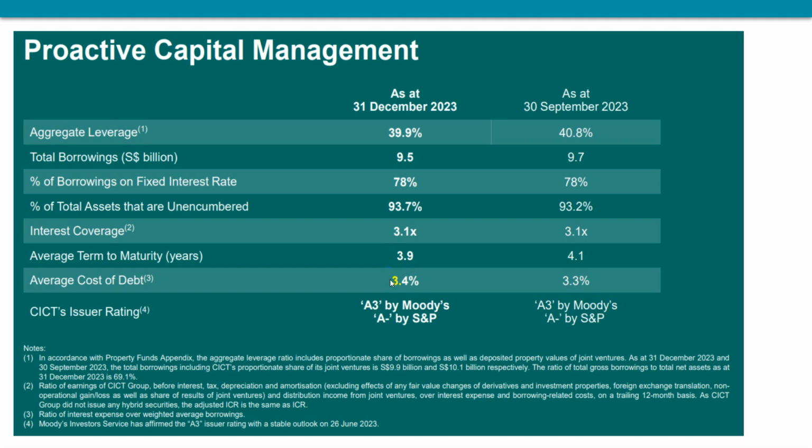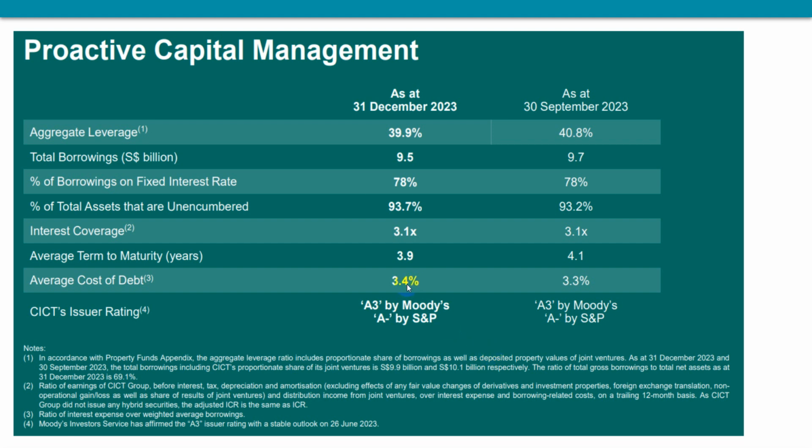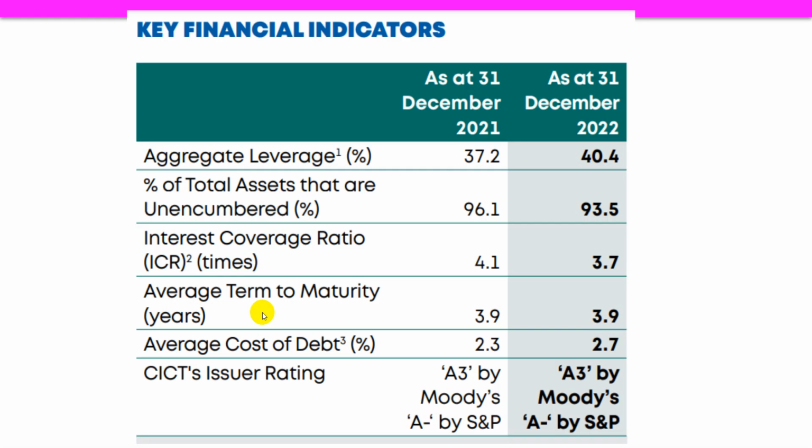At this point it's 3.4%. You can see 3 months ago it was 3.3%, and 1 year ago it was 2.7%, and even 1 year before that, it was 2.3%. So it has jumped in a short 2-year span from 2.3% to 3.4%. This is a big point of concern. Again, I'm worried about this number spiking.